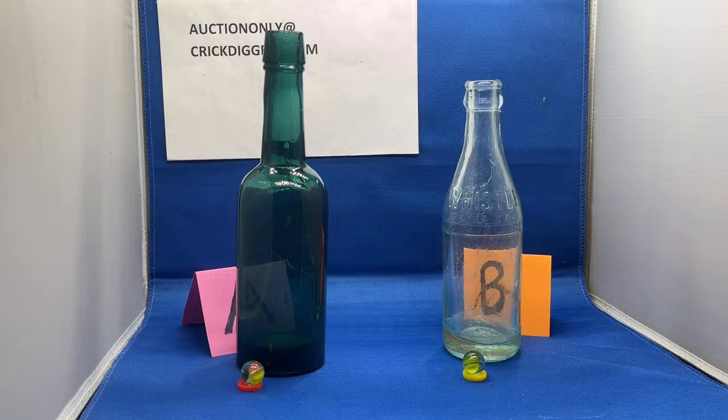Christina Lacey's in 45 on A. Hey, sister lady, good to have you tonight. Looking for 46 or higher on A. 12 start on B. Andrea.